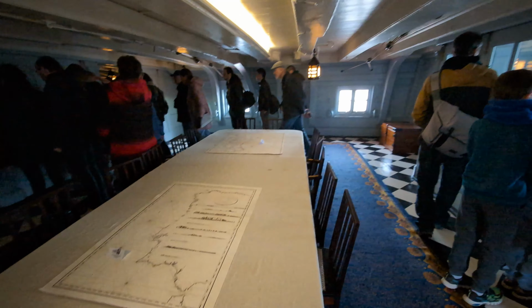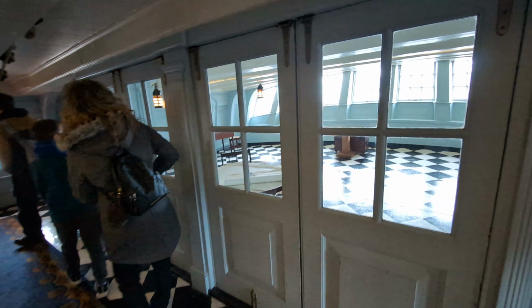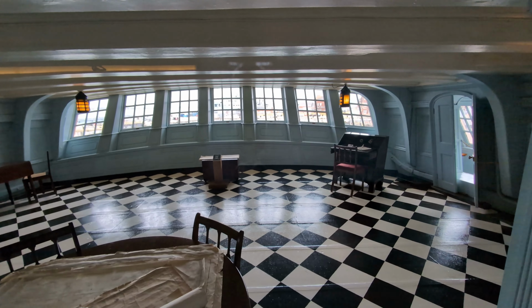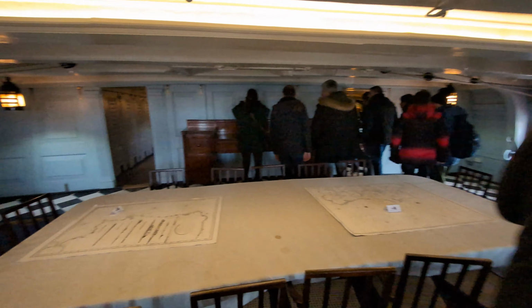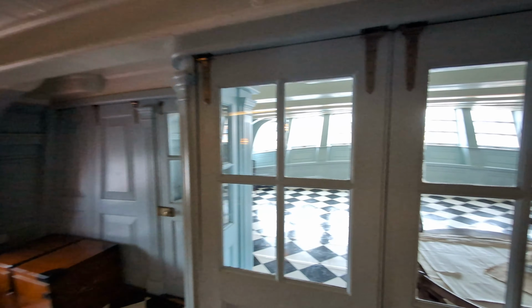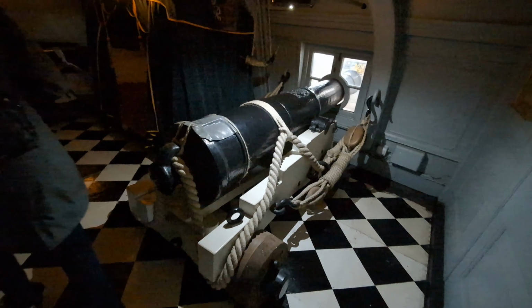This is the quarters, and whilst it looks a big space, this would all fold up and be gone in seconds, and guns would fill here, and everyone would be expected to get involved in the battles, with no exceptions. So even the table could fold and go under there. And this is Nelson's bed.